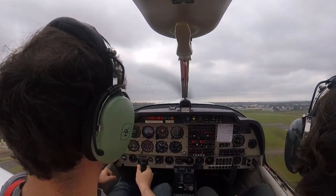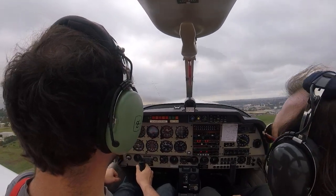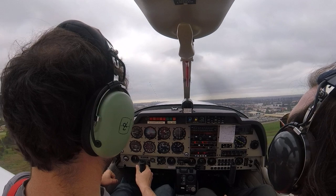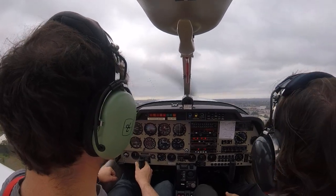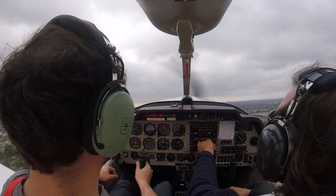Charlie Romeo is ready at holding point Bravo 2, runway 11 right for circuits. Mike Charlie Romeo, Bankstown Tower, hold position. Mike Charlie Romeo.